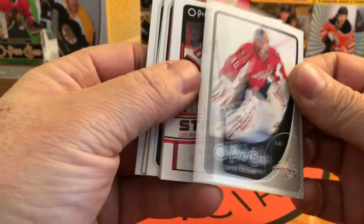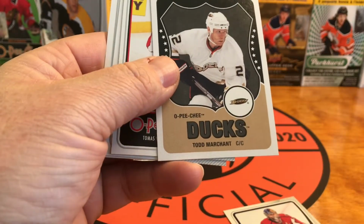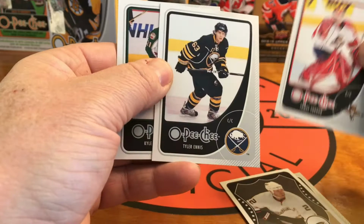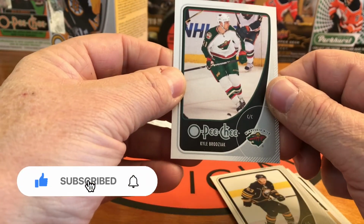Semyon Vamalov. Oh, stats, Kings. Another Brodeur. Two Brodeurs. Put those away. Those are good. Those are nice cards. Todd Marchand. Thomas Vokoun. Tyler Ennis. And we're finishing the break with Kyle Brodziak.